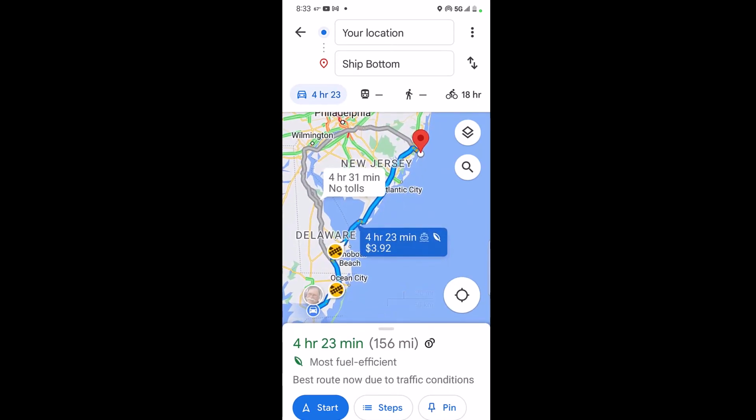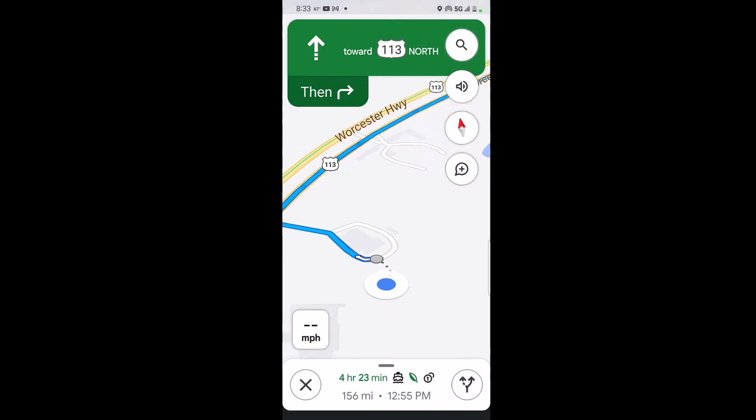It tells me the amount of time, all sorts of information. I tap start to start navigating.